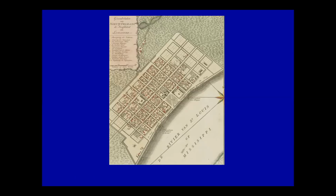So on November 30th, 1803, at the Cabildo, the Louisiana Territory was transferred from Spain back to France, and then on December 20th, from France to the United States.